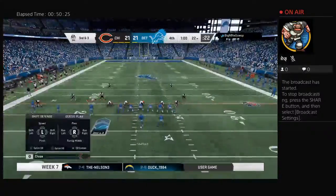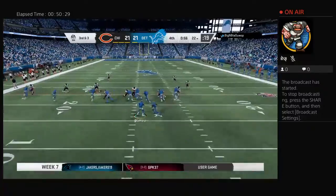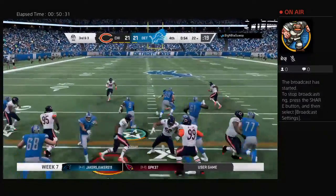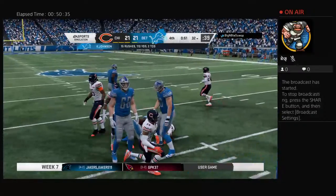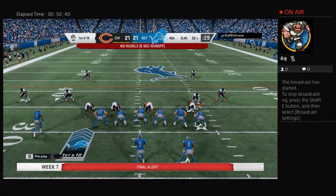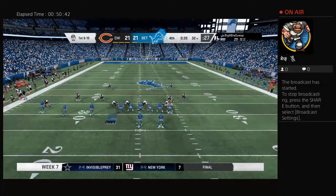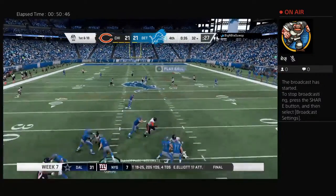Let's go, baby. Turn over. Get that ball. 32. They'll try and run for it. Here's Johnson. And he's got it past the 30 before he's hit and dropped. It's a gain of 10 for the Lions and a first down. Now on the heels of that run by Johnson, here's another 1st and 10.